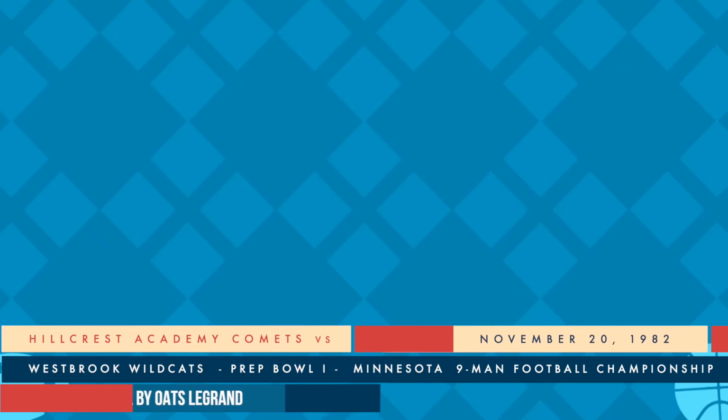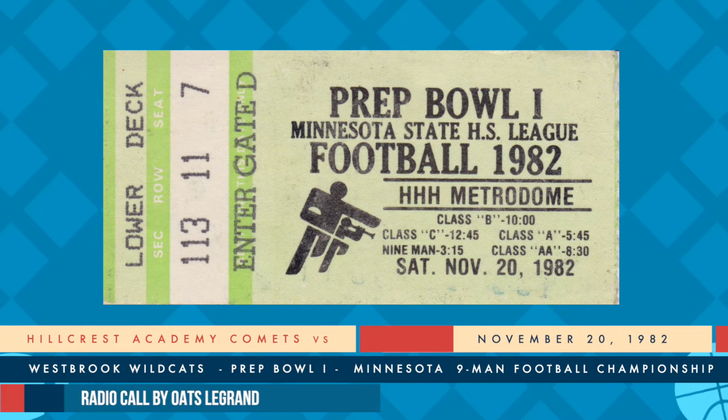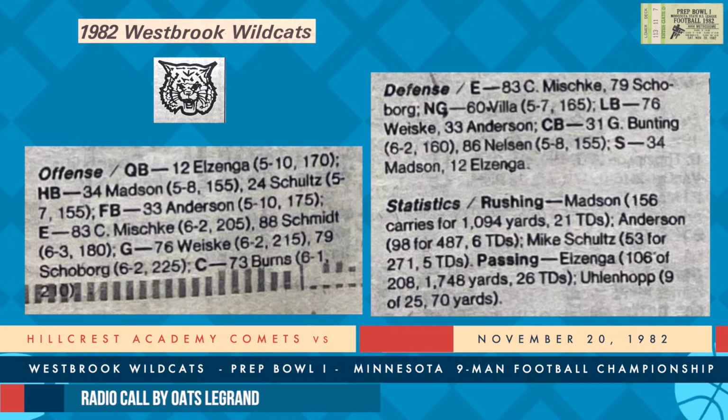Because we have an 80-yard field, and we're going to have 10 yards difference in the markings. The ball is out to the 22-yard line, where it'll be a first down and 10 for Westbrook. Westbrook will go with Alzenga, Anderson, Madsen, and Schultz in the backfield. Up over the ball, leading them out is Burns.